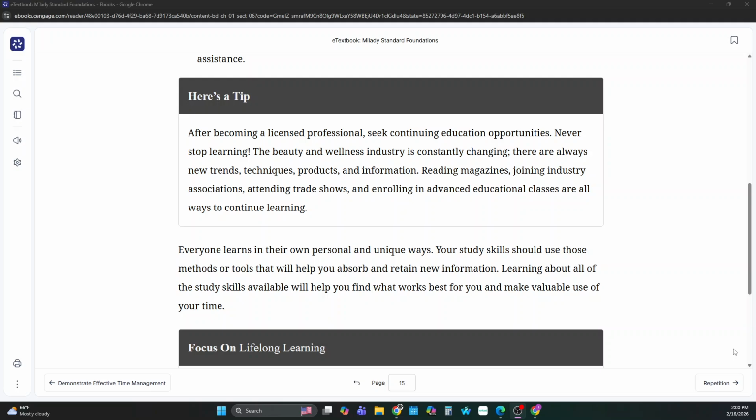Everyone learns in their own personal and unique ways. Your study skills should use those methods or tools that will help you absorb and retain new information. Learning about all the study skills available will help you find what works best for you and make valuable use of your time.